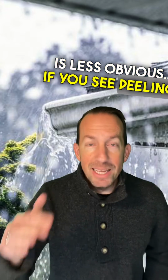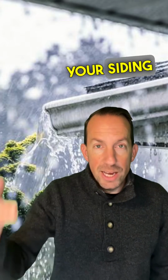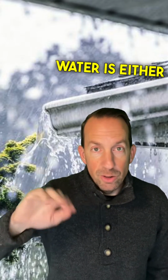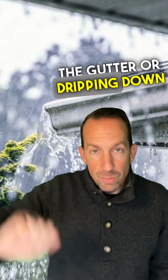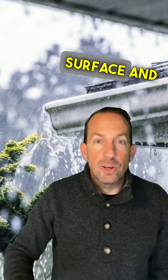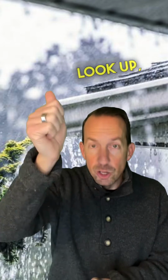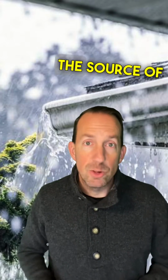If you see peeling paint somewhere on your siding or around windowsills and so forth below your gutters, that could be a sign that water is either going behind the gutter or dripping down in front and getting on that surface, and over time causing excess wear. So if you have paint peeling in areas you don't expect it, look up, check out the gutter. That might be the source of the problem.